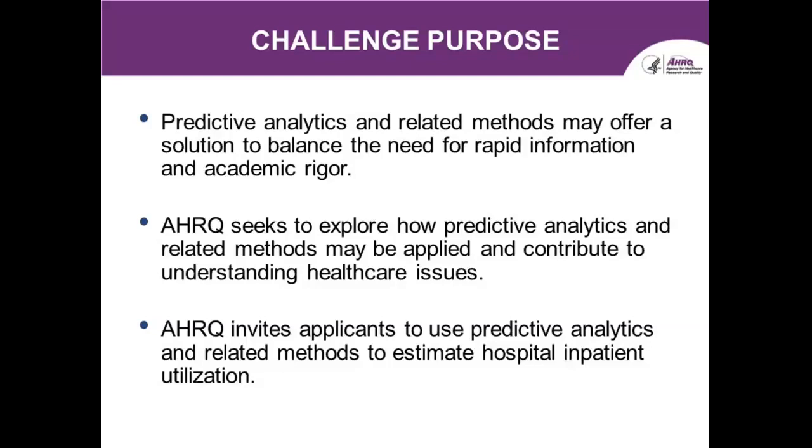So AHRQ's purpose is to explore how predictive analytics can be applied to existing databases to forecast the future use of healthcare resources, to generate information, and contribute to a greater understanding of healthcare issues for policymakers, healthcare delivery system leaders, providers, researchers, and other stakeholders to make public and private healthcare decisions at the local level. AHRQ encourages participants to apply independently or team with others, including health IT developers, healthcare providers, and other entities with appropriate expertise to apply predictive analytics and related methods using AHRQ's current data infrastructure to estimate hospital inpatient hospitalization.